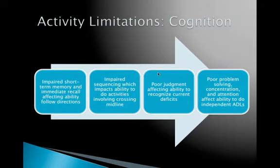For his cognition, he also has activity limitations. He has impaired short-term memory and immediate recall, which affects his ability to follow directions. He has impaired sequencing, which impacts his ability to do activities that cross his midline. He has poor judgment, which affects his ability to recognize his current deficits. And he also has poor problem solving, concentration, and attention, which affects his ability to do his independent ADLs.